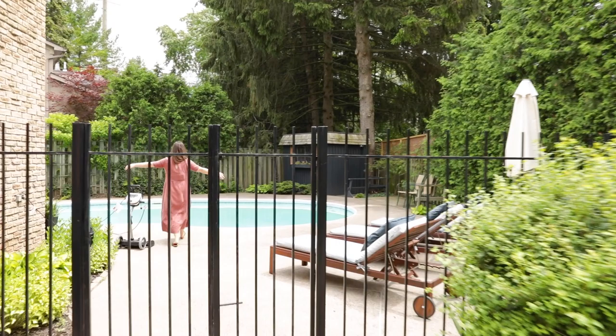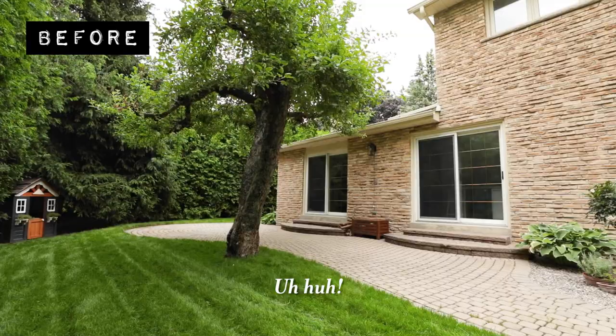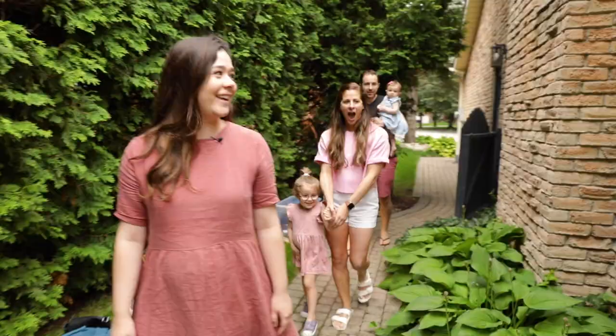Are you guys ready? Ready. Okay, I want you to picture what your backyard looked like before. Do you remember, Sloan? It was empty. Nothing in it. Empty. Here is your new backyard. Oh my God.